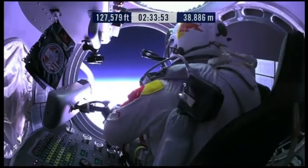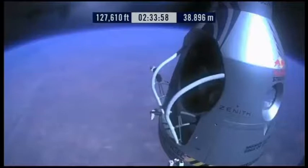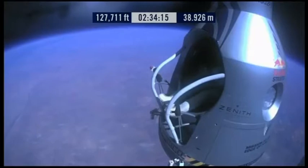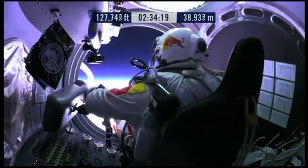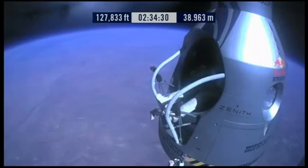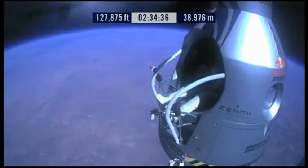Okay, item 26. Move seat to the rear of capsule. Item 27. Lift legs into the door threshold. Item 28, slide the seat forward. 29, release seatbelt. Item 29, Felix, release the seatbelt. Attaboy, that's good. Okay, slide forward into the rest position.